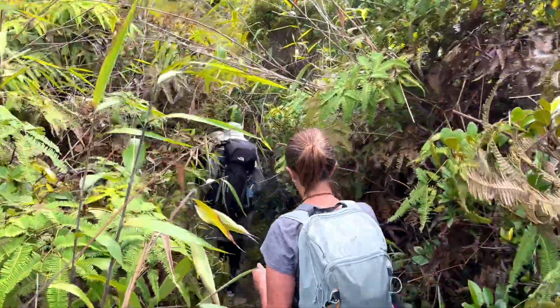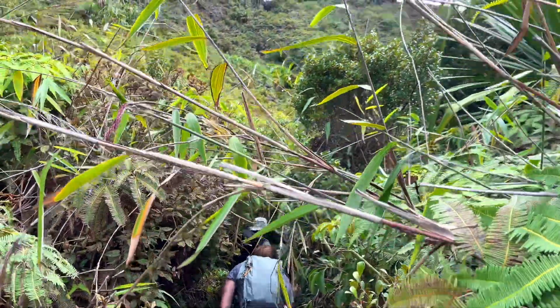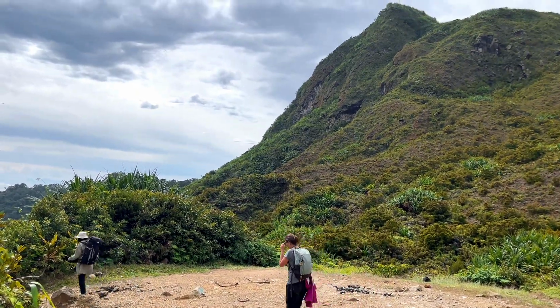Oh, look at this, guys. Look, it's a massive trail. This way? Yeah.